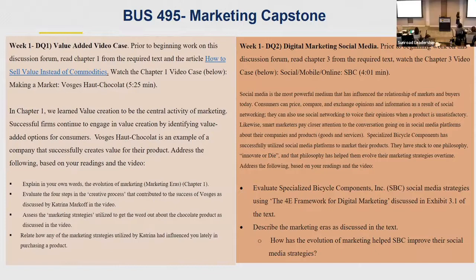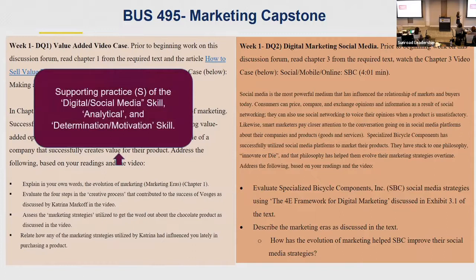So while the focus of this assignment is on value creation and the students need to talk and discuss that, they also learn about the social media tactics. And that's why social or digital media skill got an S. And since they have to do some analysis based on the video and then apply it to some of the marketing concepts, the analytical skills got an S. And then since it was an entrepreneur that developed such an innovative marketing skill for her chocolate company, we thought that determination and motivation also gets an S.